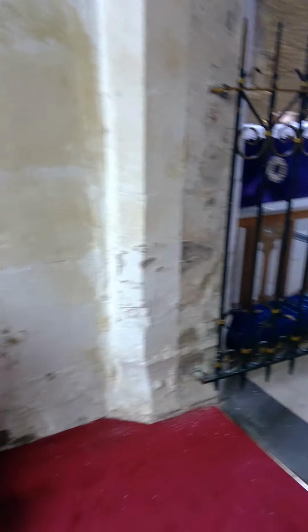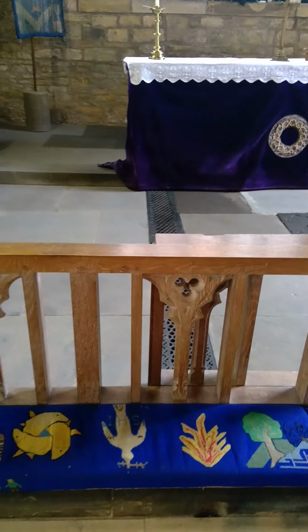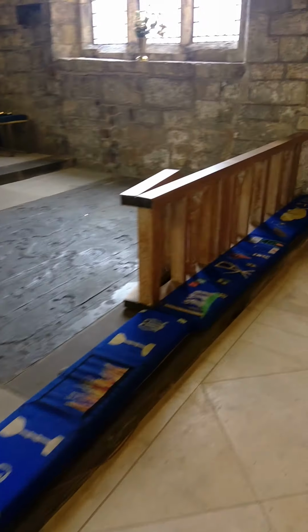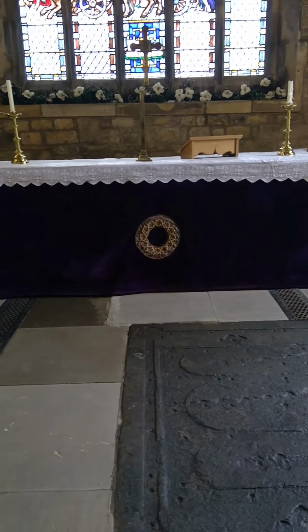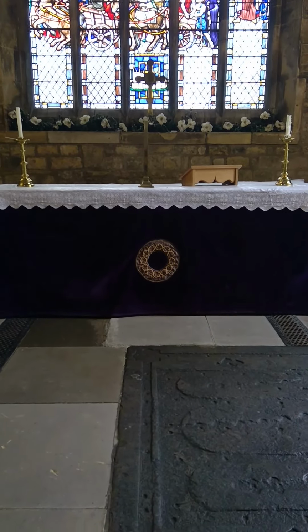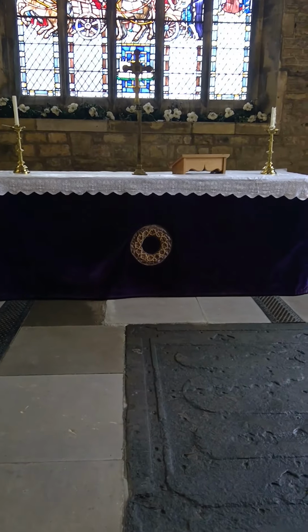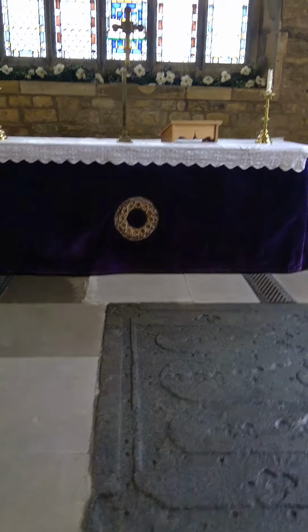So we come out, we go into the sanctuary. We have the sanctuary rails here, so people, when they kneel down to take communion, have something to lean against, as it were. This is the altar, the special table. You'll notice it's got purple on it at the moment, and that's because in Lent, it's a sad season, a season of waiting, and so it's purple, the altar frontal. On Easter Sunday, that will be white because Easter is a happy season.